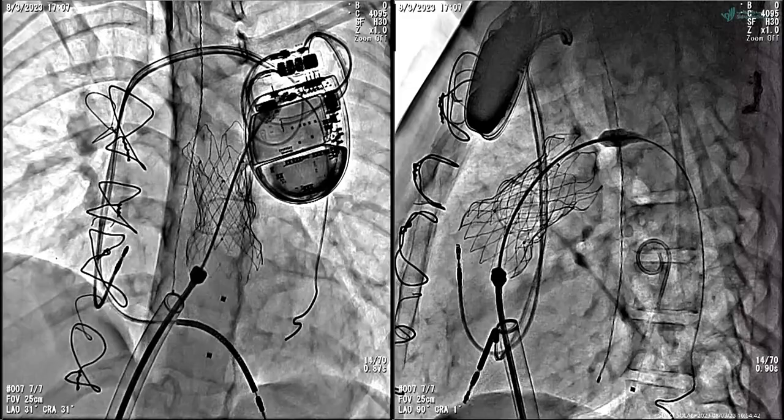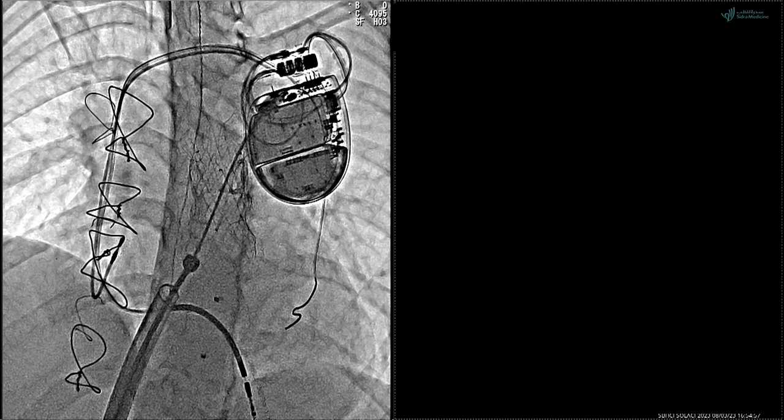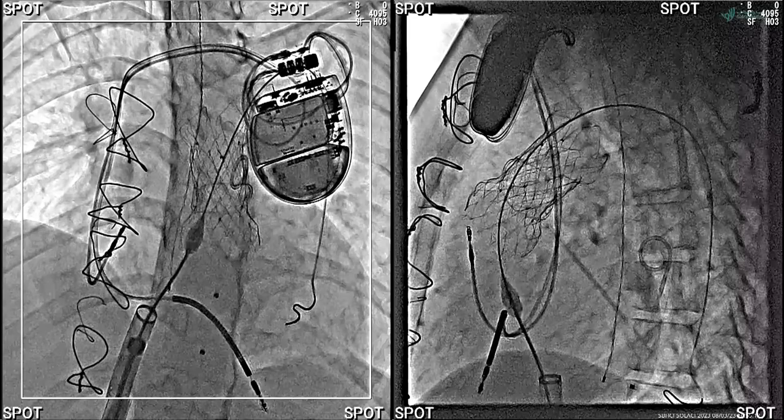And now the important thing is to make sure that the valve is completely released from the system. So I'm going to hold the sheath here. I'm going to bring this here, and then push the wire, and the carrot comes back very nicely without moving the valve. So that's nice. It's going inside the system. And then I close the handle, and that's closed.